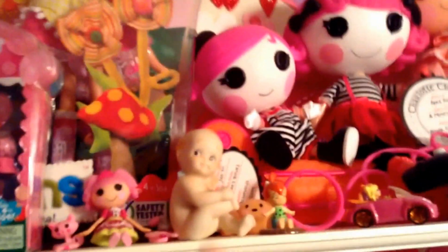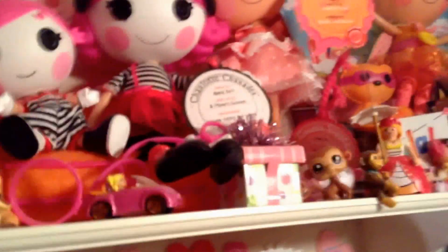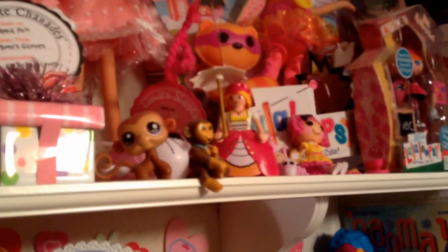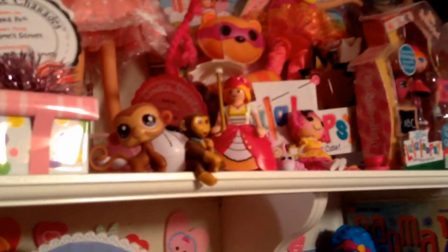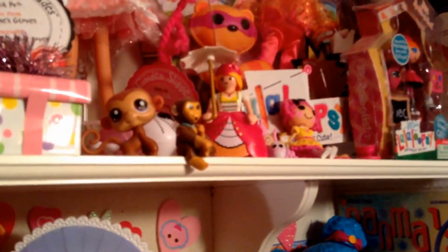Really, really cute. And then I have my Kewpie porcelain right there because they're adorable. Pebbles Flintstone, Polly Pocket in her car. Some old Littlest Pet Shops, which I love. And that cute little girl, I always forget what those are, but I used to have a ton of them when I was little, but now I only have her. Oh my goodness, Playmobil, there we go.